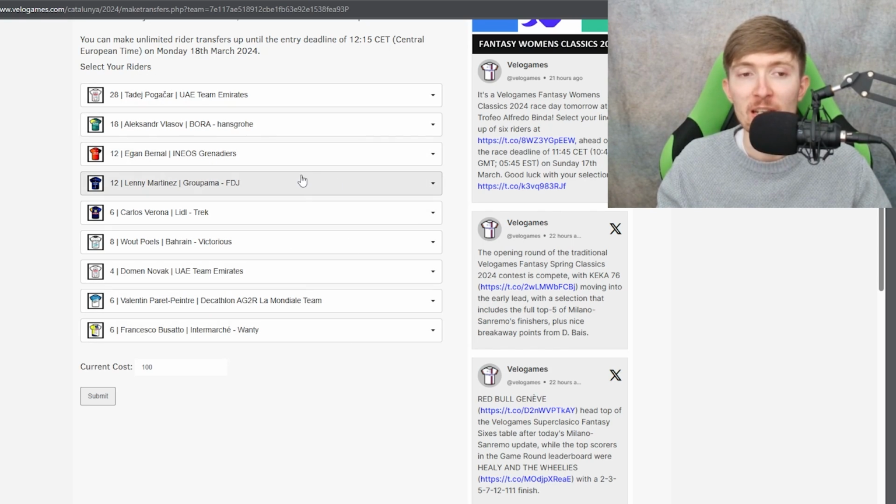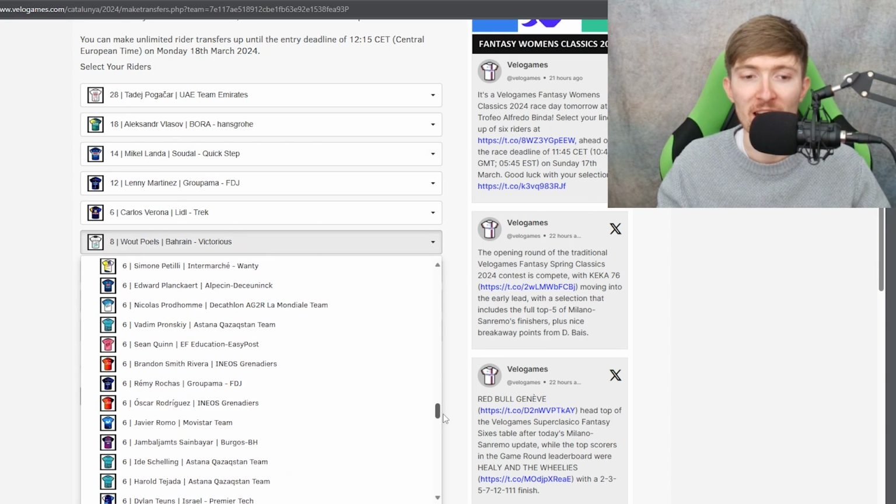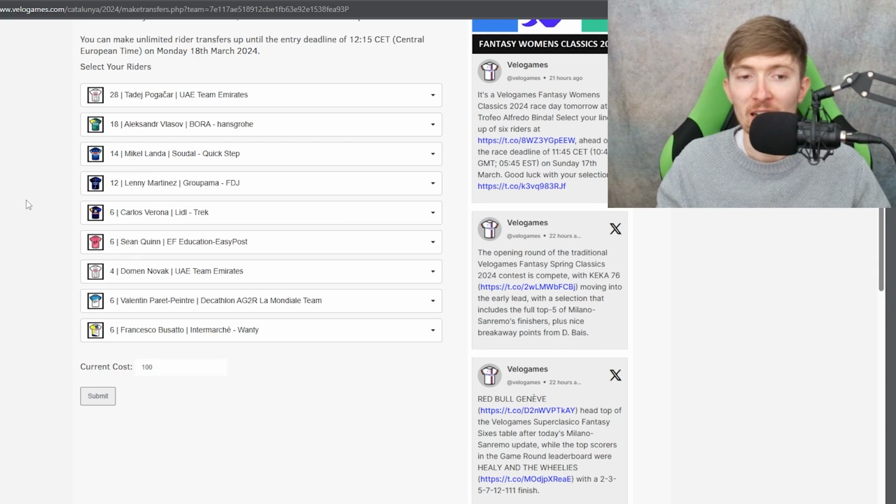I've only changed this team once. Previously I had Landa in here, and then Poels I just had as a 6 credit rider. That's what I had, but I've swapped it for Bernal and Poels because I saw that Bahrain are going with Poels as their leader. But let me know what you're thinking in the comments section down below in terms of who you're going to be selecting for your teams.